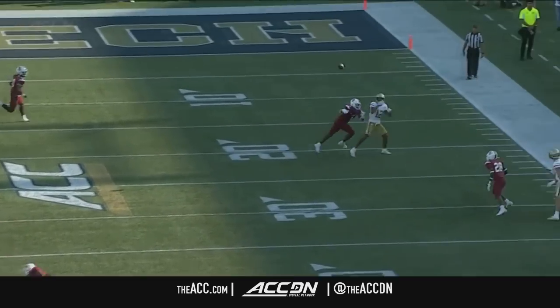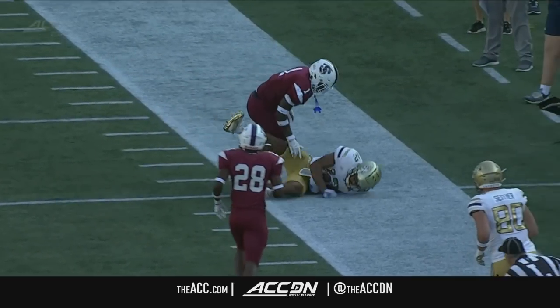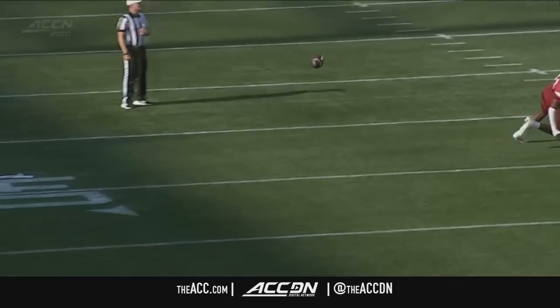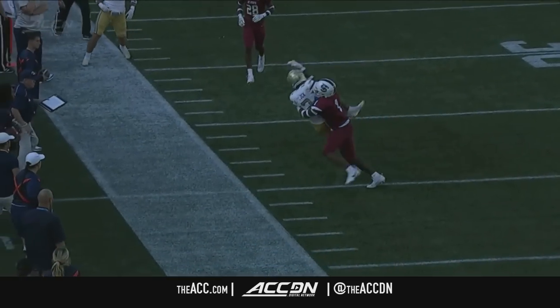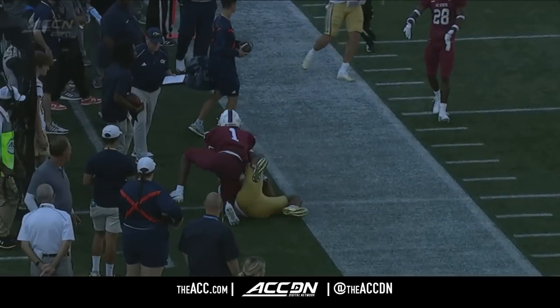Watch the left foot. Please reset the game clock to 20 seconds. 20 seconds, please. Ooh, I don't know. That's close. I think he got that left foot. I think he got it down. He got it down.